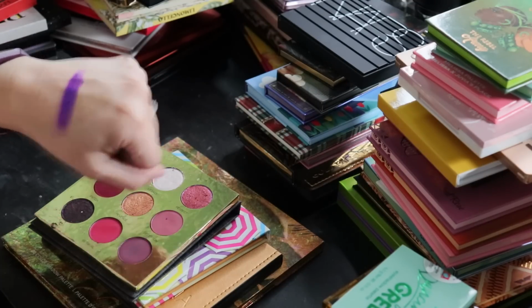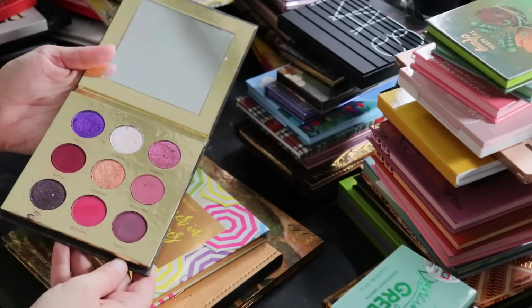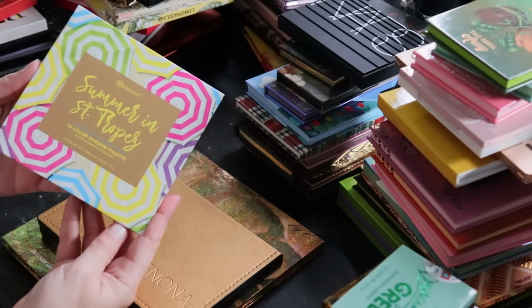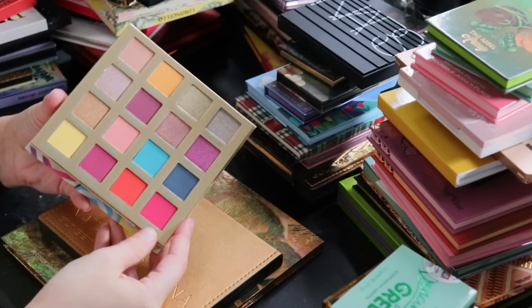Okay, what I'm going to do is if none of my friends want this palette, I will dig that pan out and save that. The rest of them I just don't use, and I do have them over and over again, but that one is gorgeous. BH Cosmetics, this one is Summer in Saint Tropez, and I bought it for the completionist aspect.